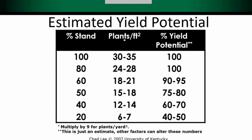So it's really important to take those stand counts because you can assess your yield potential from them. As you can see right here, it's a really good table that we've got, and I want you to take a mental image of it, from those 100% yield potentials all the way down, because we're going to use this table again a little bit later to assess damaged crop and see what our yield potential is still going to be after we get some freeze damage on it.